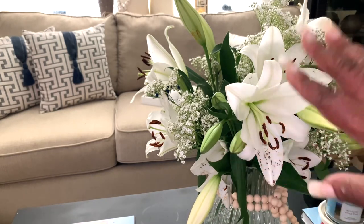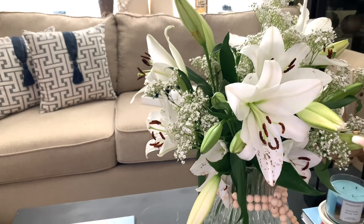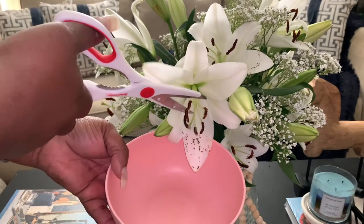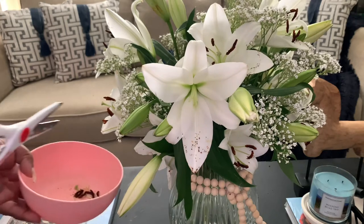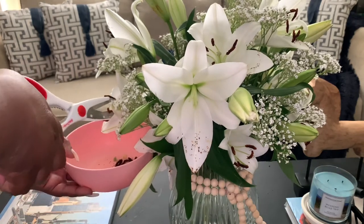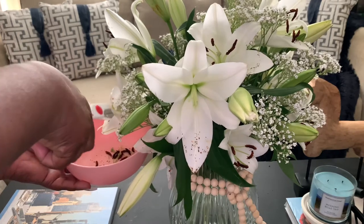And I got these on clearance. This whole entire bunch I put together for $8, because they were on clearance. So I need to go inside and cut all of these off. While I'm talking to you all, I'm going to show you what I'm going to do. I'm just going to use a bowl. I go inside these and cut these off because that pollen will mess up your stuff so bad. So I just go in and cut that up. It does not affect the plant at all by you removing these.